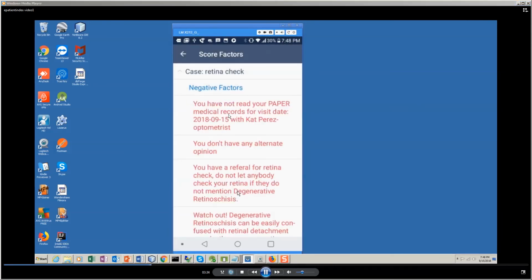You have not read your medical records for the optometrist visit. Nothing about us without us includes also going to the optometrist, because they write notes. When they refer you to a specialist, there's something they might have written in that note that you need to know. Nothing about us without us.